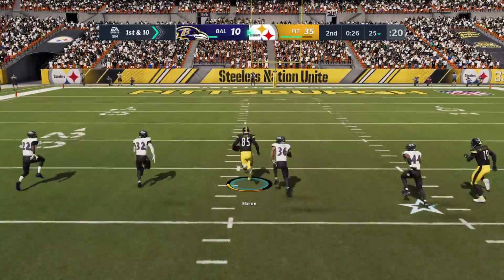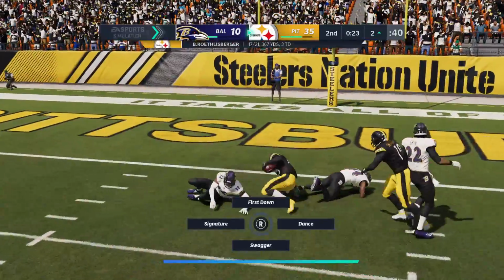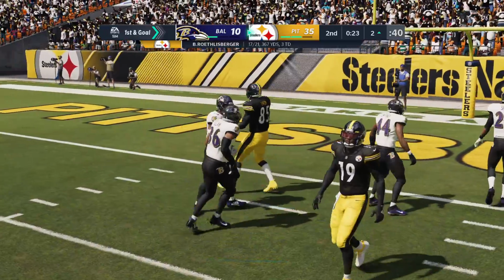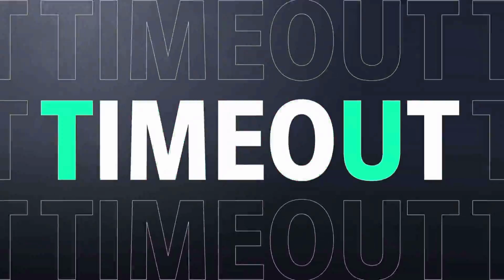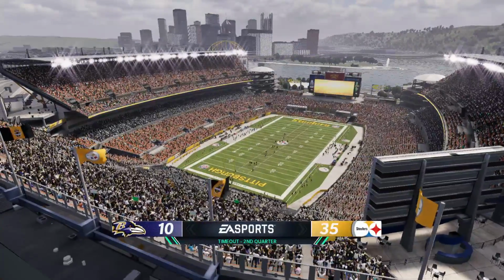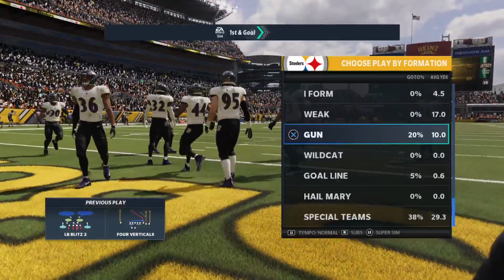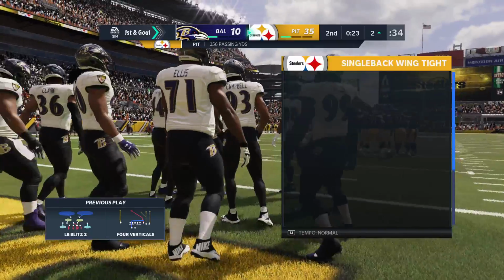And now nothing but green ahead of him. And oh, so close as he takes it all the way to the 2-yard line. And big play there just before halftime, 73 yards. Now the Steelers use the second of their 3 timeouts, as the stoppage will come with 23 seconds to go till halftime.